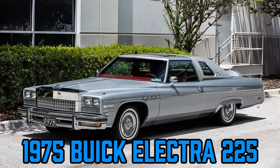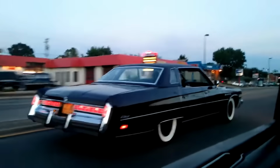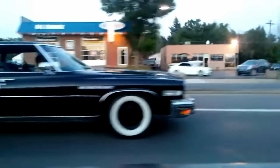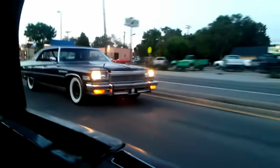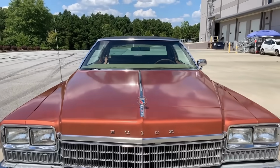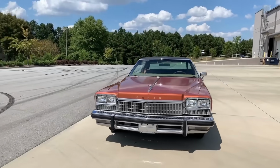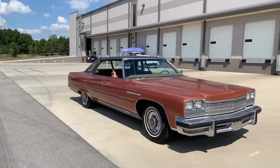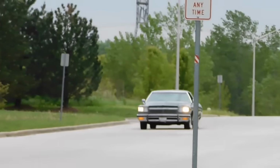1975 Buick Electra 225. They say size doesn't matter, but in the 1970s, the Electra strongly disagreed. This road-going colossus wasn't just massive, it was a quiet statement that comfort and presence could coexist in perfect harmony. If there was ever such a thing as a living room on wheels gliding down the highway like it was floating, this was it. Nicknamed the Deuce and a Quarter, thanks to its imposing 225-inch length, that's over 18.7 feet.